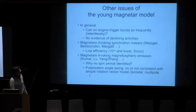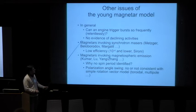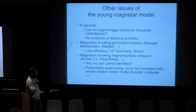Other issues, these issues are actually solvable. I'm just listing a more critical part. So can an engine trigger bursts so frequently, relentlessly? You really need to have something triggering that all the time and no evidence of declining activities.